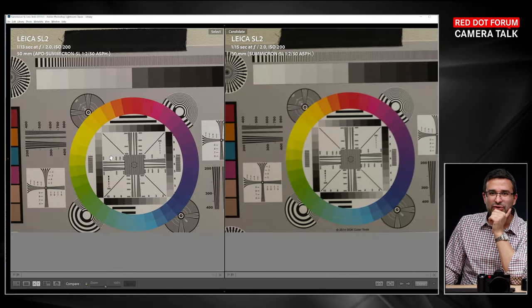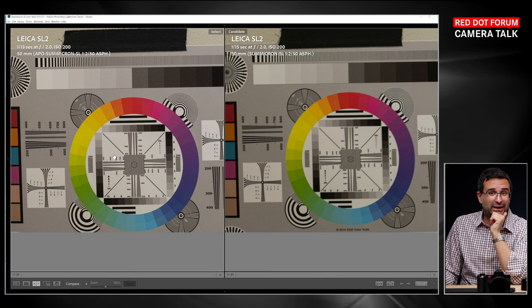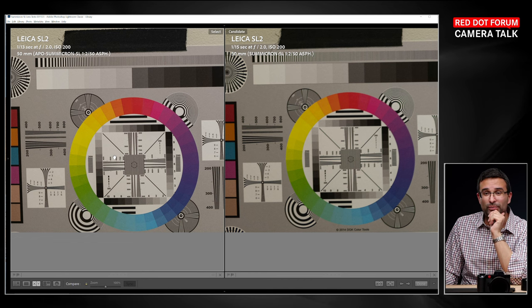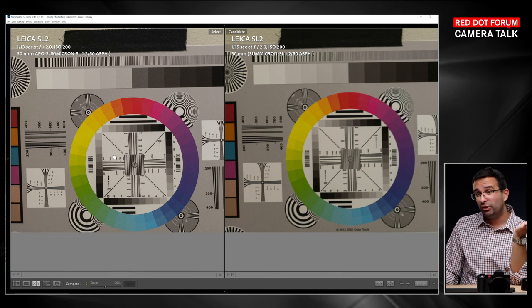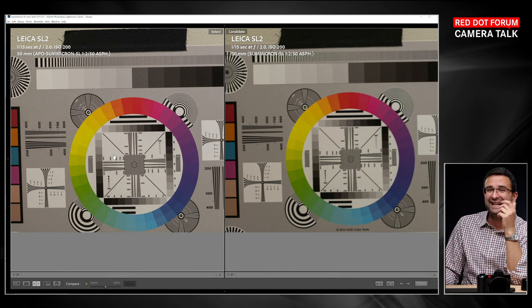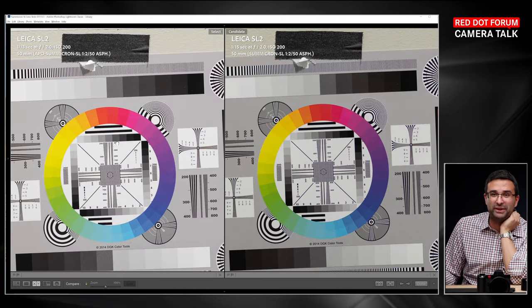Look at that. I mean, there's no comparison. Again, this is why the 50 Apo SL is more than twice the price, because it is designed to be the benchmark. The best 50 that Leica has ever made, ever will make? I can't say that. I would like to see them try to beat this. I mean, who really knows what the future holds? We don't, as we always talk about.